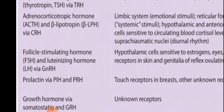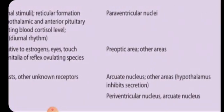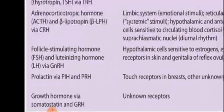Now then you have the follicle stimulating hormone and the luteinizing hormone, where the control happens through the gonadotropin releasing hormone. The hypothalamic cells, which are very sensitive to estrogens, the eyes, touch receptors in the skin and the genitalia, the reflex of all the ovulating species. The fibers come from all these areas and end on the preoptic areas and a few other areas also. You just need to remember the preoptic area. So it's the fibers coming from the cells in the hypothalamus which are sensitive to estrogen, from the eyes, touch receptors in the skin, genitalia, and the fibers ending in the preoptic area, which is taking care of the secretion of FSH and LH, which is happening via the GnRH.